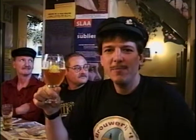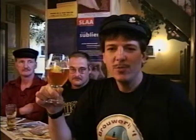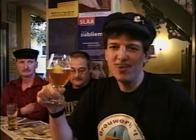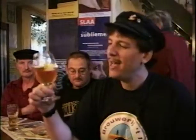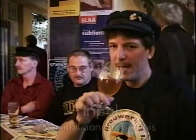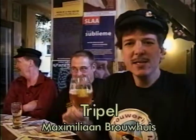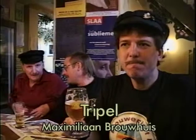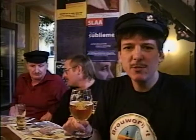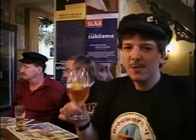We're in the heart of Amsterdam, not too far from the Red Light District, and this is the brewpub, the only other brewery in Amsterdam, and even if they were still here, it would be one of the only two good breweries. And this is Maximilian. This is their triple, and it's a classic triple. Very smooth, spicy, not as wild as some of the triples we've had, more smooth. Great brew pub.